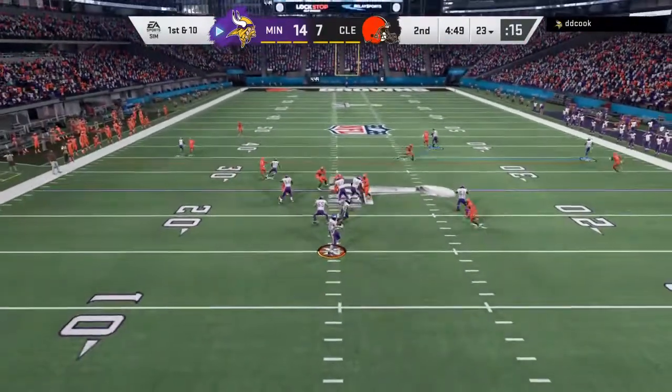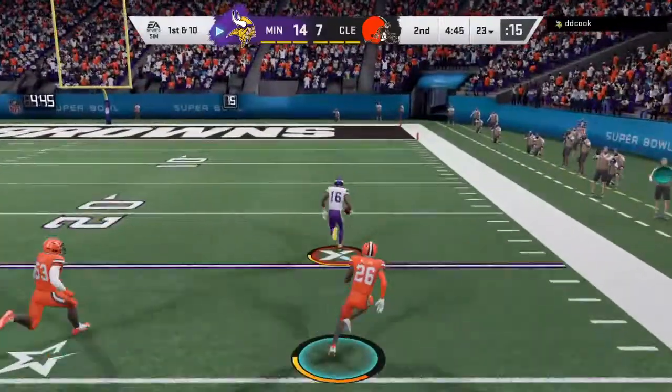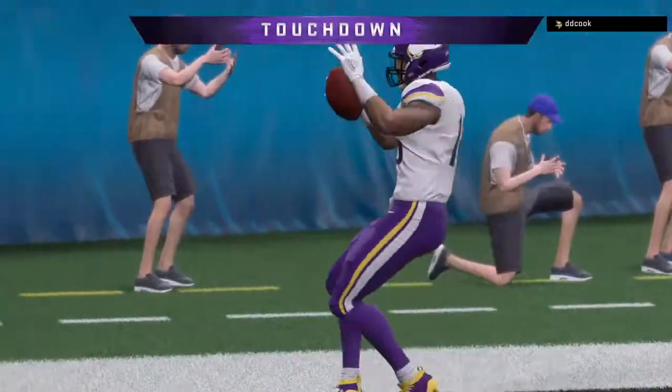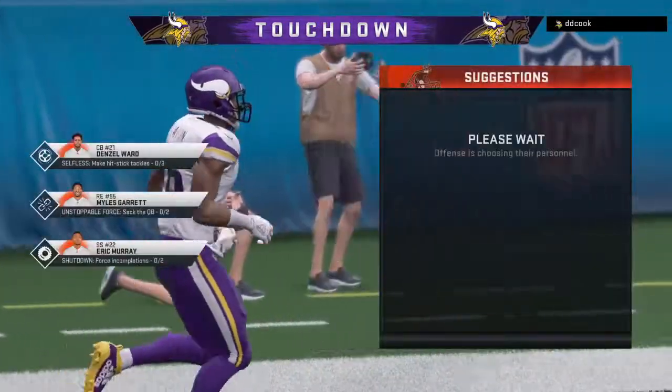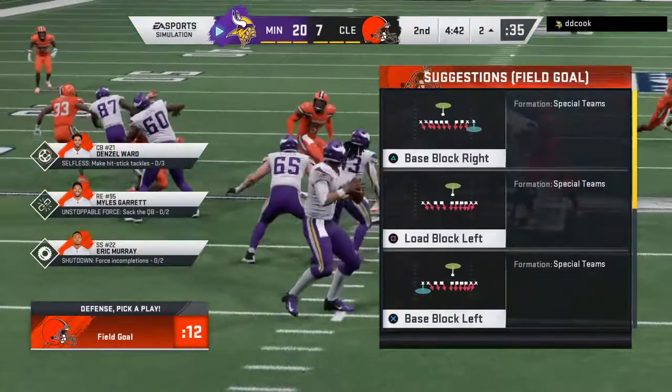They go play action with Jackson. Going for the deep ball. Well, this is taken in. It's complete. Touchdown, Vikings. Darius Slayton, 77 yards. And the Vikings are going to widen that advantage.